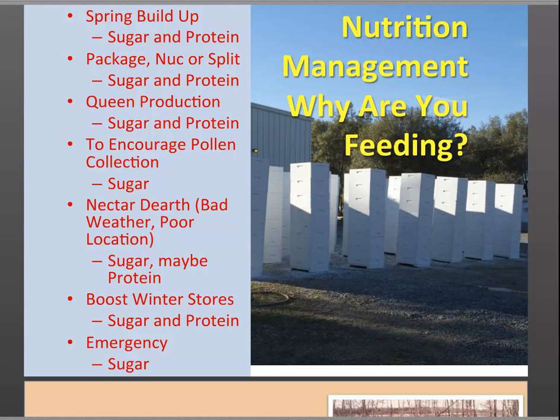Nectar dearth. In my part of Ohio, we have very predictable nectar starting right about the first week of July, lasts about a week or 10 days, maybe as much as 2 weeks. Sometimes it lasts until frost. But we have a nectar dearth starting in the middle of the summer. If you're down south, your honey season is about over, sometime in July, and nothing's going on. So being aware of how much food is coming in and when it's coming in is going to make you a better beekeeper, and it's going to help your bees stay healthier.